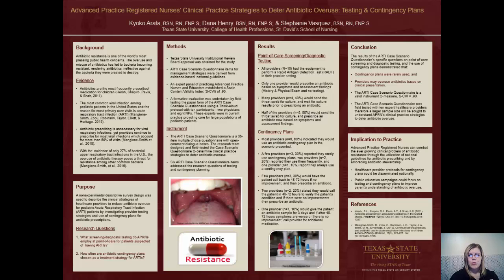We obtained IRB approval for this study and created a 35-item multiple choice questionnaire with open comment dialog boxes. And the items for this questionnaire were created based on evidence-based national guidelines. We also used an expert panel of practicing advanced practice nurses and educators to establish a scale content validity index of 0.90 for our tool.